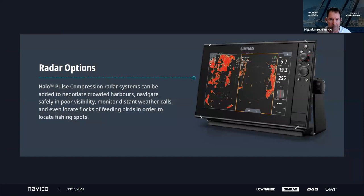Of course, our multifunctional display is 100% integrated with our Halo Pulse compression radar. So it can be seen at the same time from two different points of view, near and far. When you are approaching the port, you want a clear view of what is in the surroundings, or maybe you decide to use one of the additional functionalities of the radar, like bird detection. Actually, some fishermen define themselves as bird lookers, because they are looking for the birds more than for the fish. It's a special type of fishing technique. They are following the birds, and when they see birds, they say, oh, we have fish.